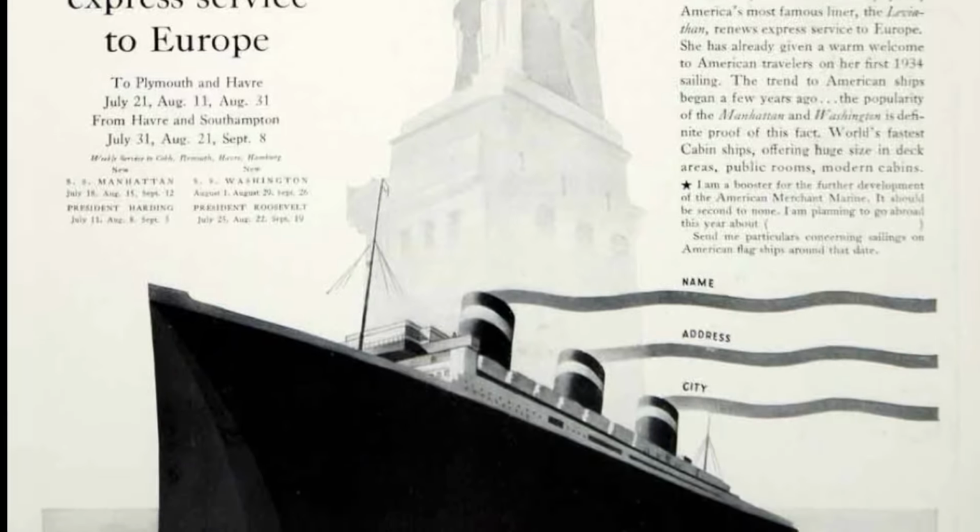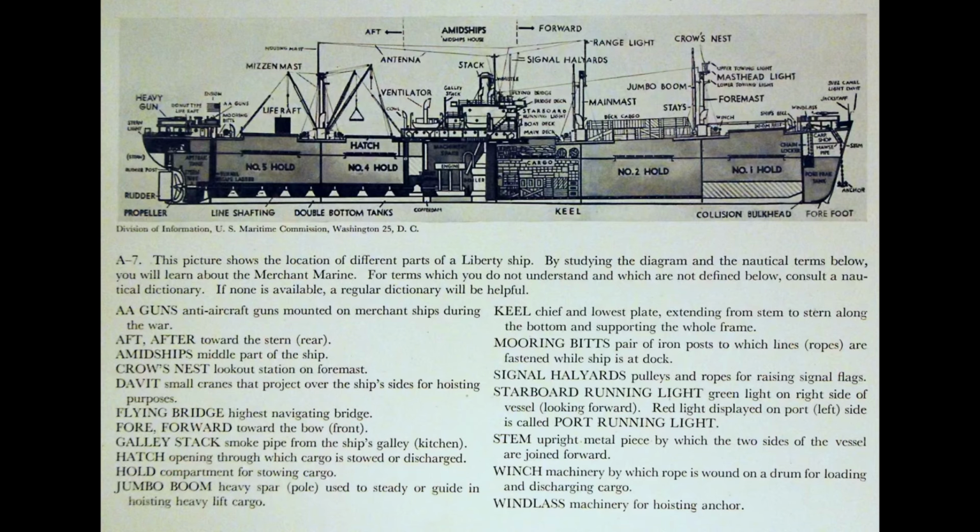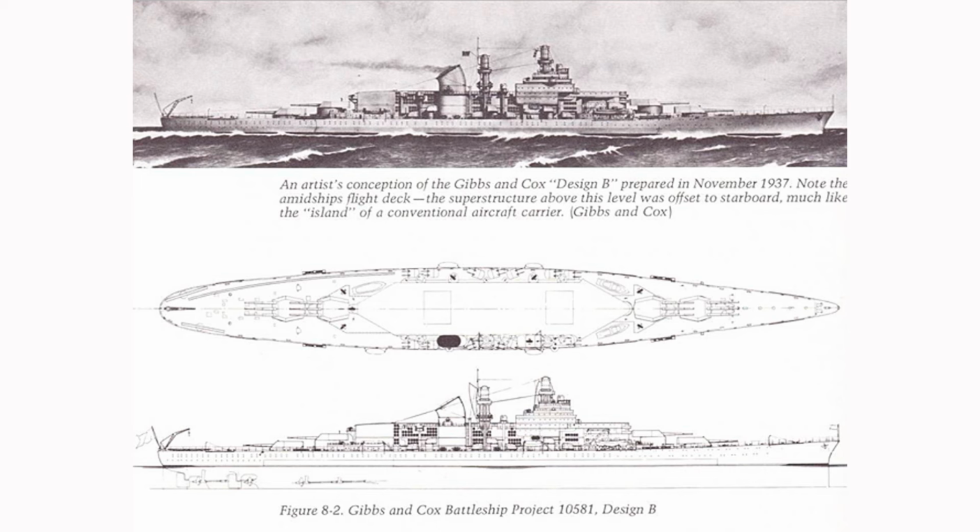In 1922, Francis would partner with his brother, Frederick Herbert Gibbs. The firm would go by the name Gibbs and Cox eventually, and they would go on to design a lot of World War II era warships and cargo ships. They also designed Liberty ships built by Henry J. Kaiser, as well as the Fletcher destroyer class ships.